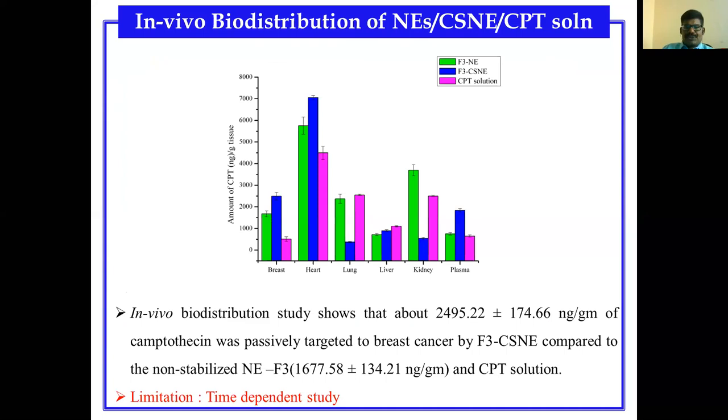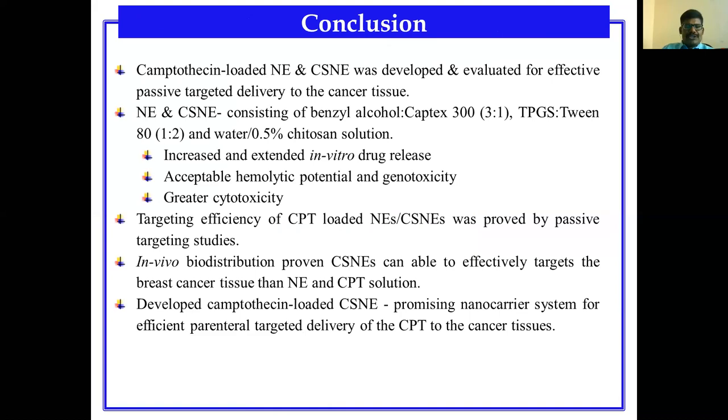So with that, we can show that the formulation has acceptable hemolytic potential, low genotoxicity, and greater cytotoxicity, and we also have targeting efficiency of camptothecin into the breast cancer tissues by a passive targeting mode. The in vivo biodistribution also proved that the formulation can effectively target the cancer tissues compared to the camptothecin solution. So right now, I request the moderators to post the second poll.